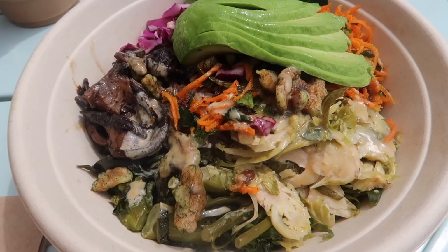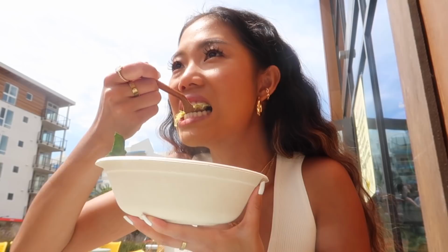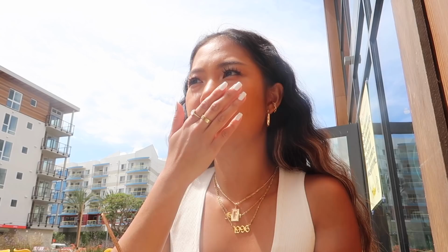So I got the shrooms. We got some avocado mushrooms. This looks so good, you guys. Look at it. Very healthy, very yummy. Really good, and it's also super healthy.